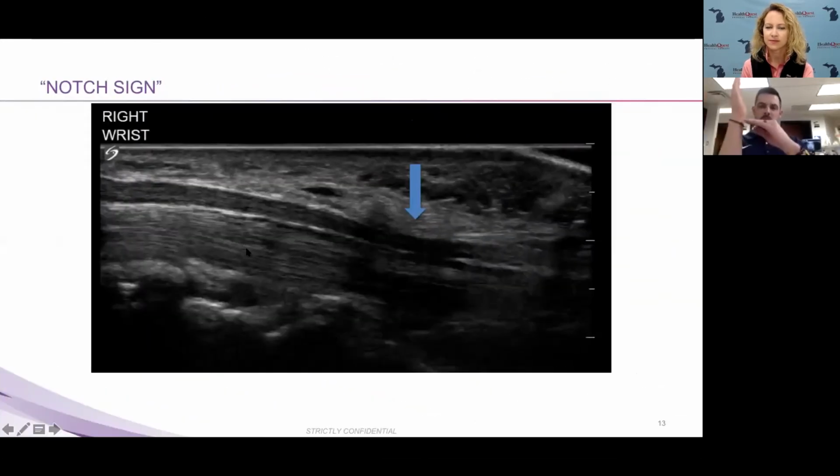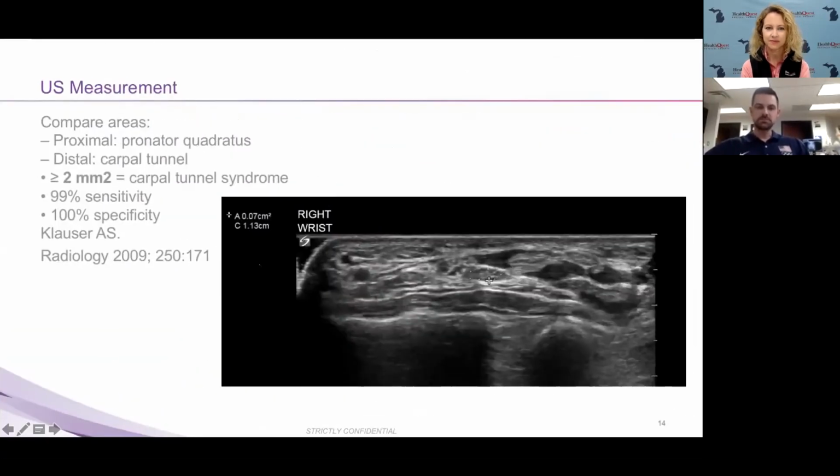When you turn the probe from short axis to long axis with the structure in the plane with the median nerve, here you can see the transverse carpal ligament is this bright white, and then the median nerve is the black, and you can see where it's getting narrowed or compressed there. We call that the notch sign. So you imagine if you squeeze a hose, you're getting enlargement of the nerve proximal to that area, and you're getting that notch sign or pinch in that long axis view.